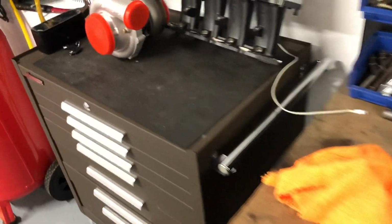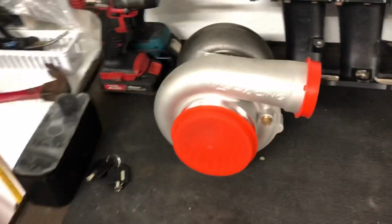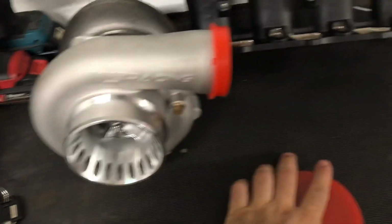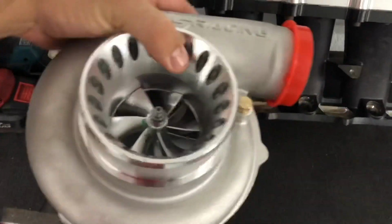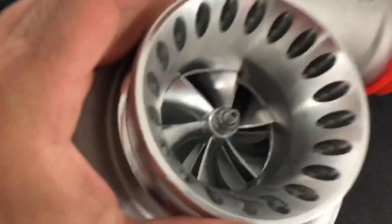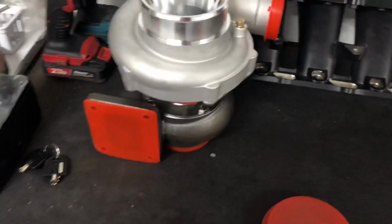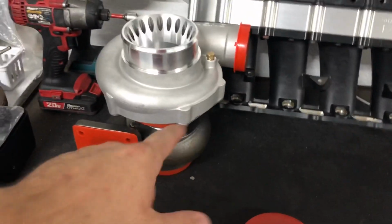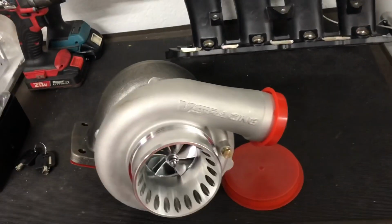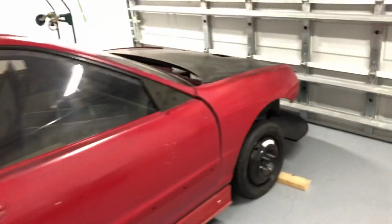But this is our new VS Racing 67mm turbo. If you guys are following me on Instagram, you saw that I was able to cop this a couple days ago, and it just came in. This is a billet wheel ball bearing unit with a .96 AR back housing, 67 front wheel by VS Racing, and this is what's going to be the power plant essentially for our front wheel drive Integra.